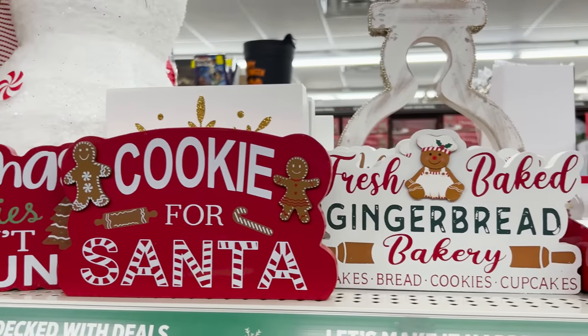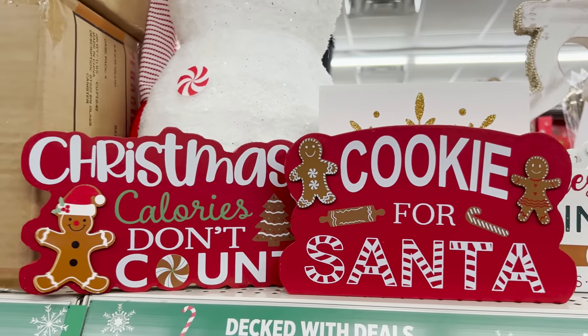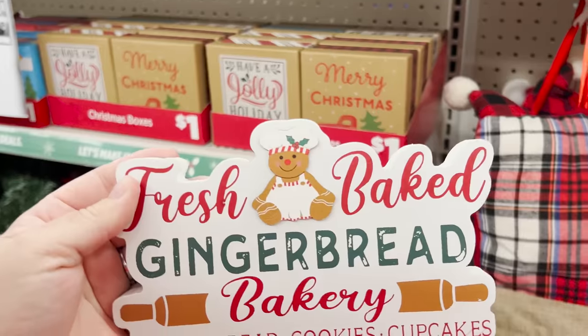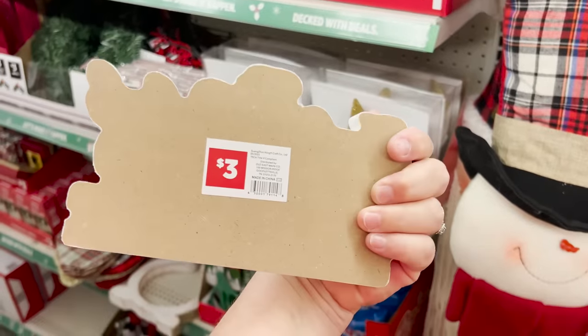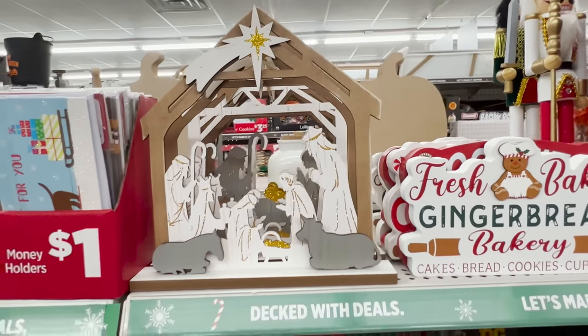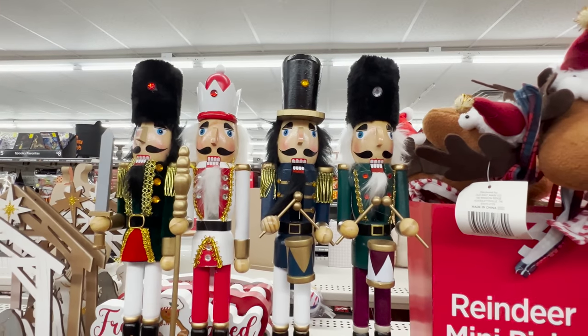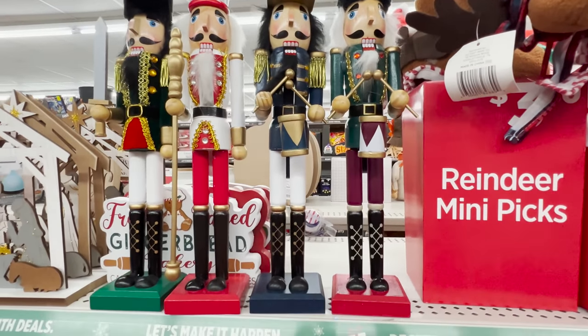They have a lot of signs, but I'm gonna show you guys the ones that I think are going to go fast, and those are the gingerbread ones. Now, they do have three gingerbread signs, but they're only $3. I think the white one will probably go first. They also have a really cute nativity in two different colors, and that one was $3 as well.